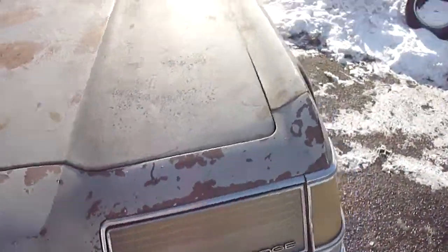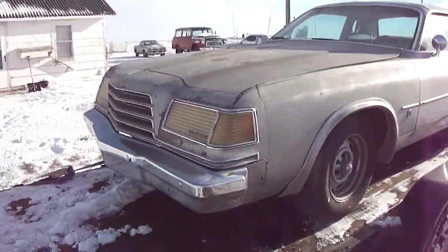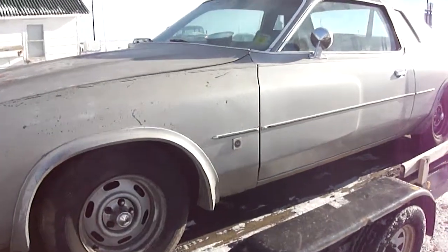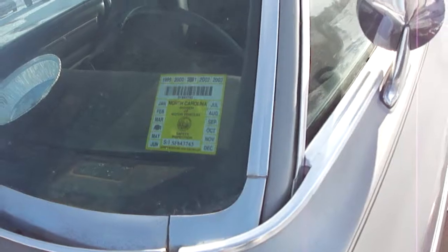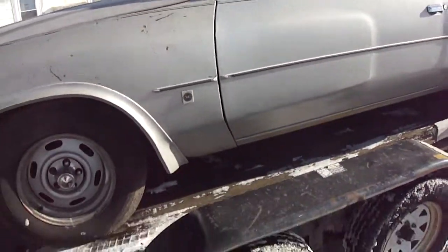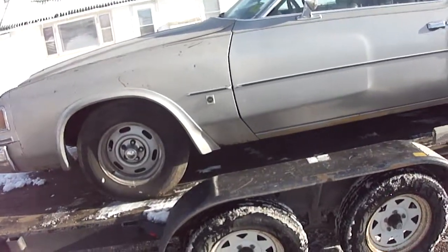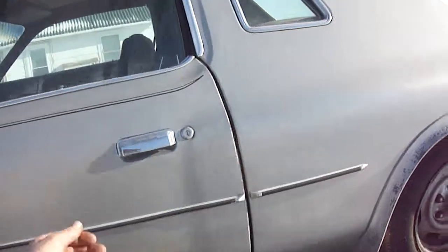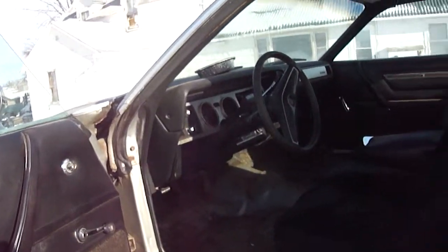I got it from a guy in Colorado who got it from a guy in Texas. So it's a southern car. And there's a sticker in the windshield from North Carolina. So it spent at least a portion of its life down south. I believe it to be a flood car, southern car, but it's got a lot of rust in it. A lot of the electrical is just flat out junk.